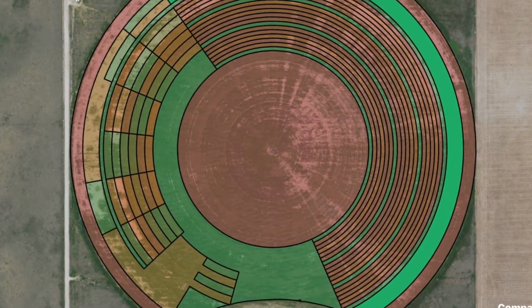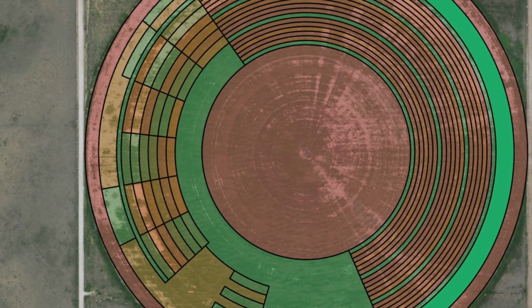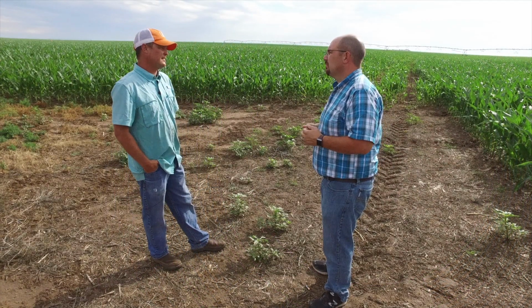But it's been real eye-opening to see how each of them have different management strategies, and it's real fascinating to see what the productivity is and water use efficiency, nitrogen use efficiency, and then profitability on that. That's what this variable rate irrigation system allows us to do.